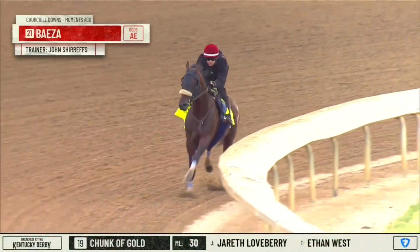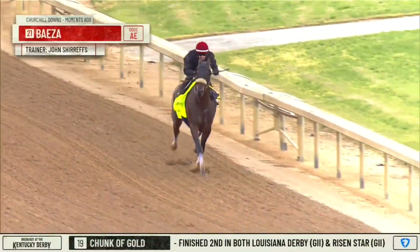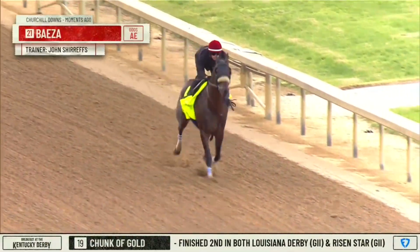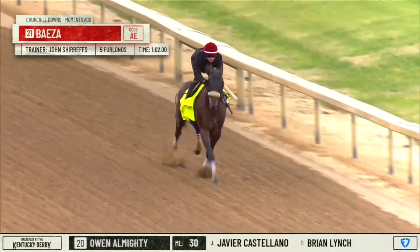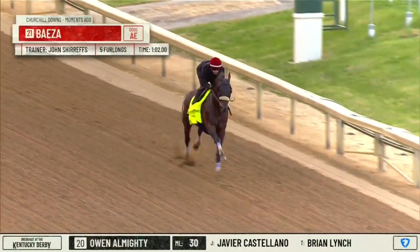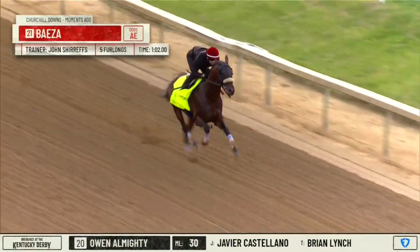Pay attention to his lead switch. Right there. See how fluid that was? Just absolutely perfect. Yeah, you couldn't see it. I mean, to the untrained eye, you wouldn't notice. There was no obvious shift in his weight or his angle or anything. As we're taking a look at him finishing up through the wire.